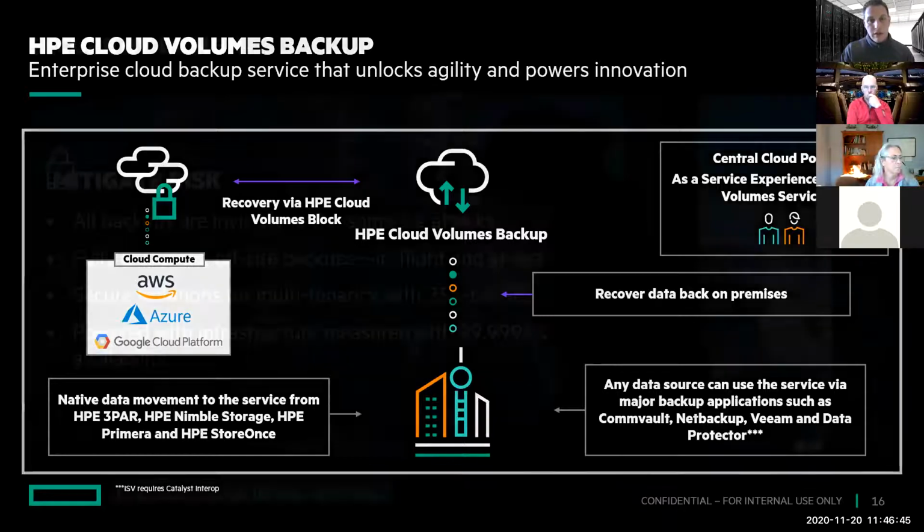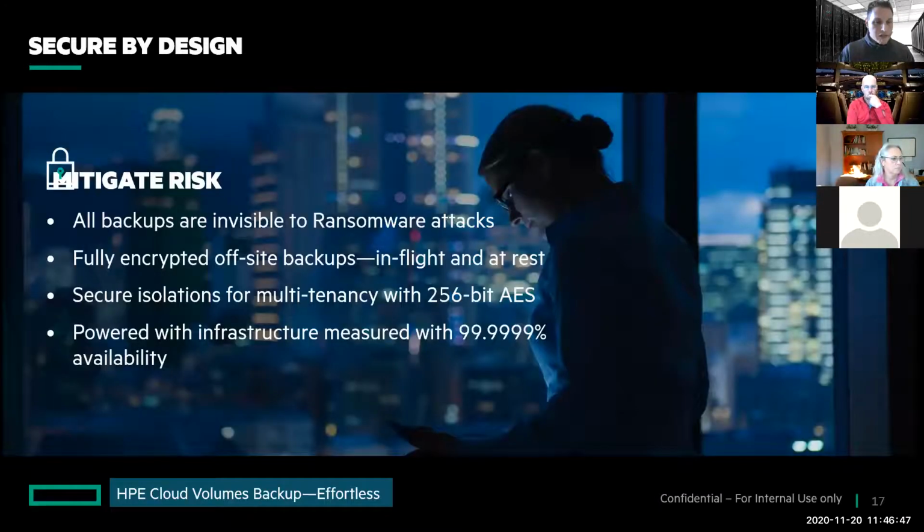Cool. So some of the other key things is that when you back up to Catalyst, your backups are now invisible to ransomware attacks. Very common, we put our backups on local disk or on NAS storage, which is all visible from your application networks, and one of the very first targets that ransomware goes after is backups. It encrypts your backup before it even goes in and encrypts your application so that you can't do the restore and you have to pay the ransom.